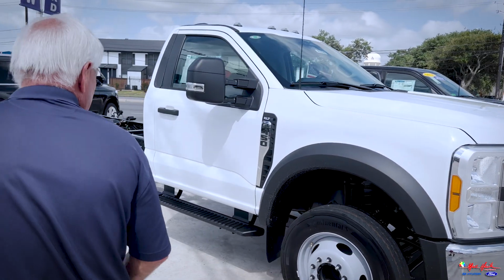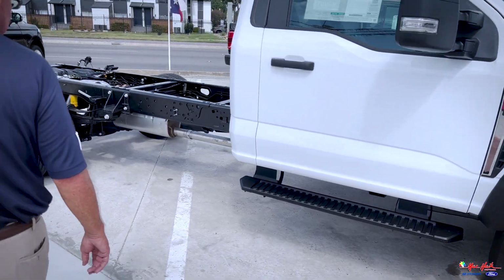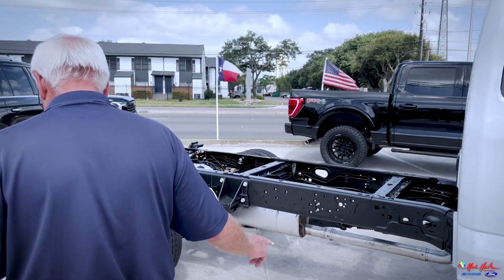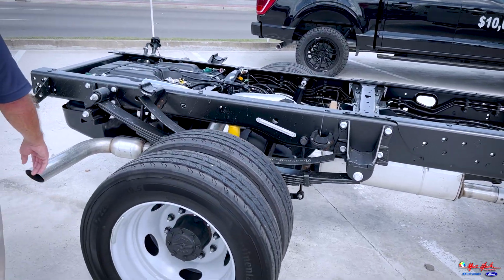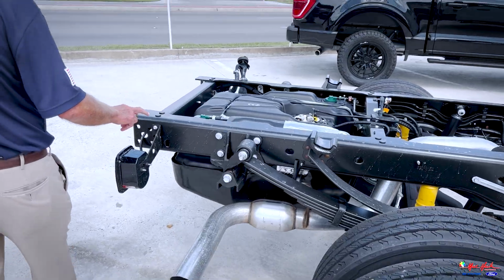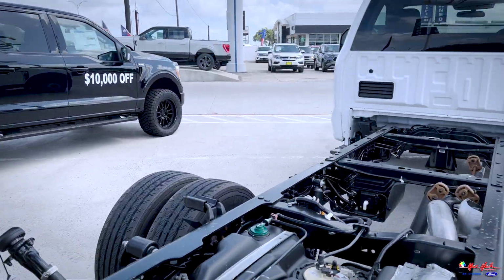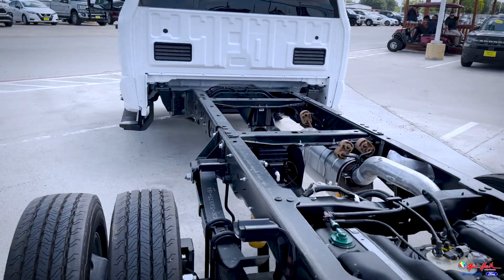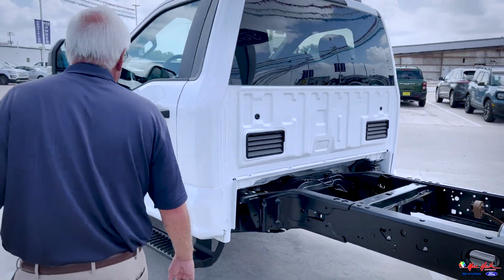XLT, it's got your platform running board. It's actually got a 169 wheelbase, dual wheel tire. You do have a 40-gallon tank here. It is a 3-liter V8 with 10-speed transmission on it. It's ready to go as a work truck.